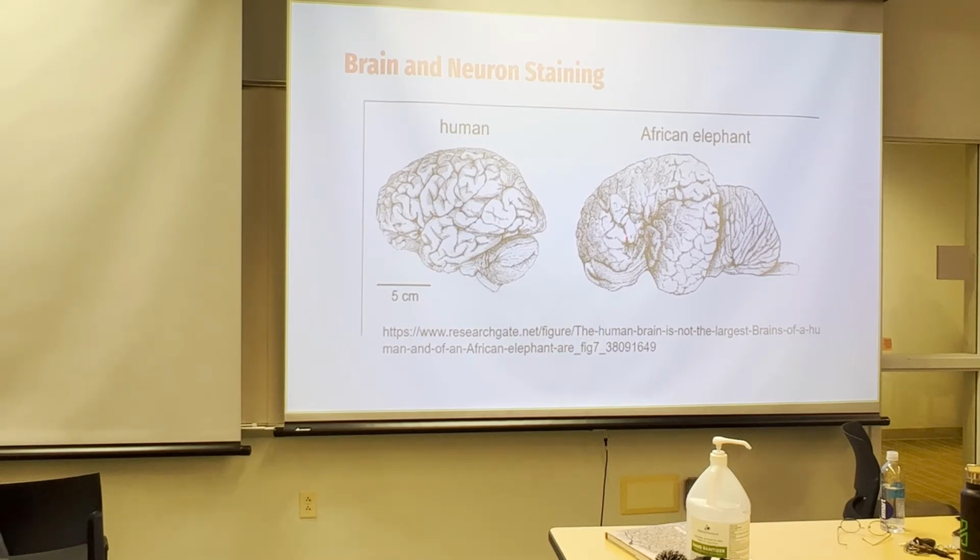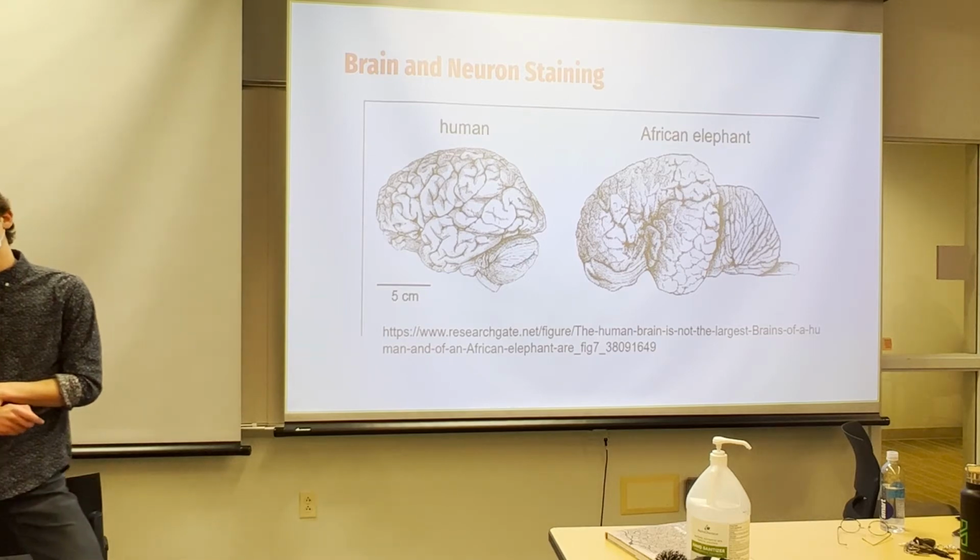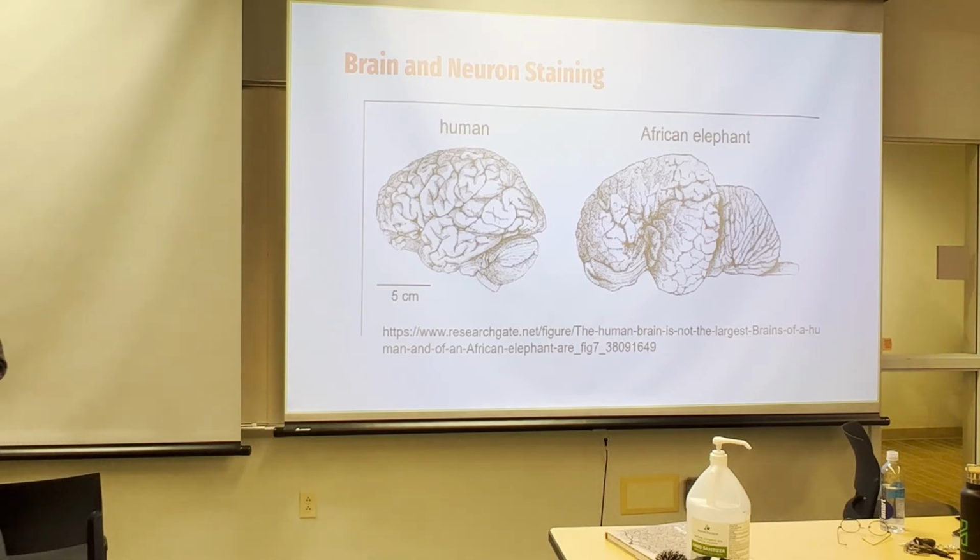And that is because of, well, actually, does anybody have a guess as to why that is? Yeah. Are a lot of them dedicated to like the bigger body mass? Yeah, close to that. So yeah, they have a lot more muscles to coordinate than we do. And of course the trunk has a ton of muscles in it. I forget exactly how many, but I think it's a couple hundred.